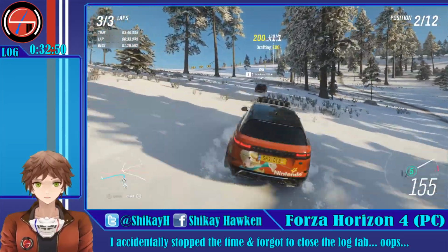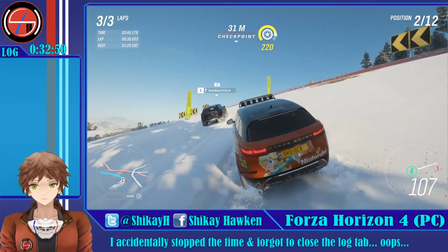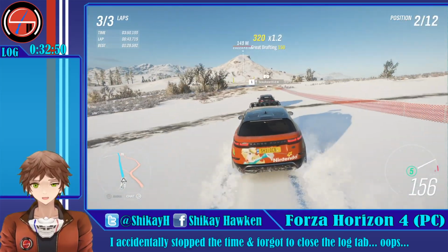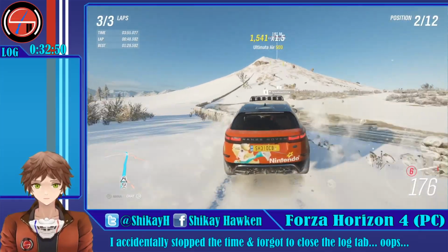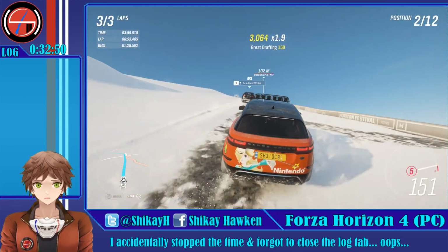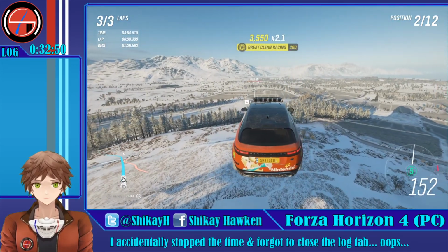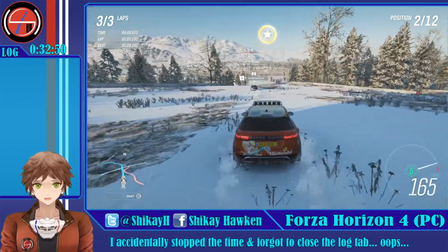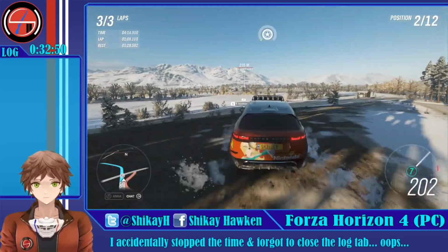Yeah, I couldn't keep up on the uphill. The car is still too heavy, 1,700 kilos. But it's not bad. I'm going to use the 5th gear uphill here. A bit slower on the climb there, but oh well. The landing is actually pretty good. 3 out of 3. Without any problem.